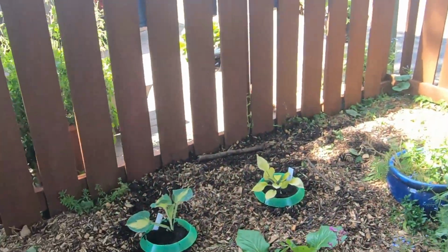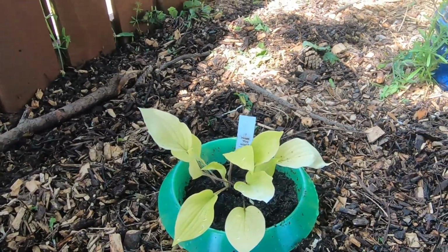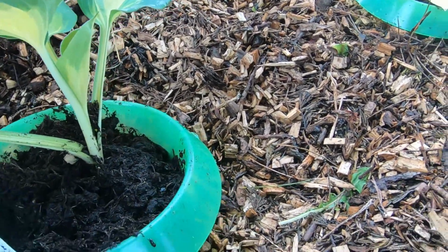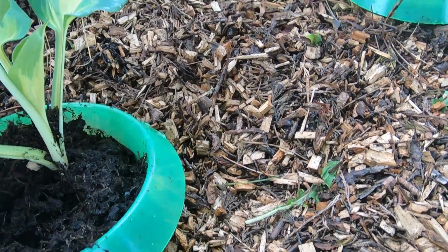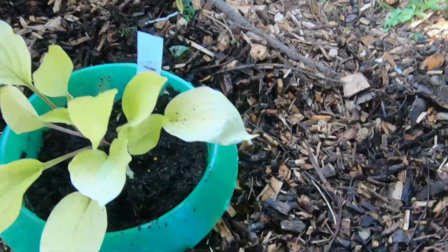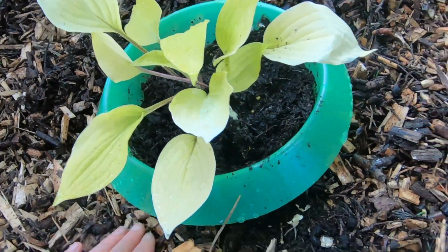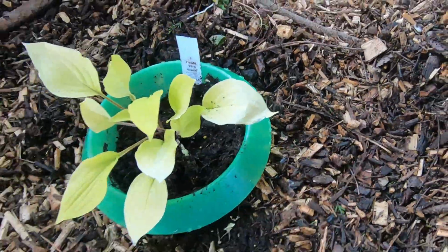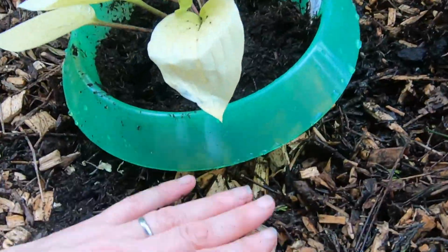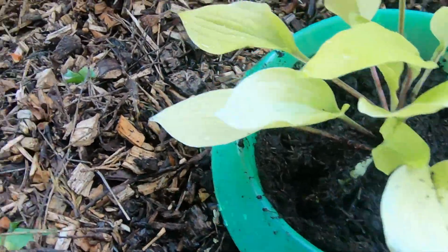Okie dokie, that's us. I'll get the proper labels in shortly, but that's Fire Island and this one is Dream Queen. The only thing I had to be careful of, and I'll need to just rearrange actually, is that we've got wood chip here. I think that might be the downfall. If the wood chip is too high, then the slugs will be able to get straight onto that. So I'll just need to make sure it's not.